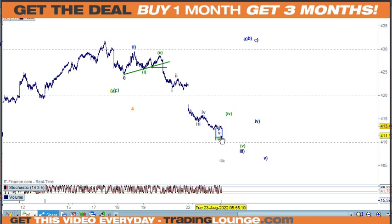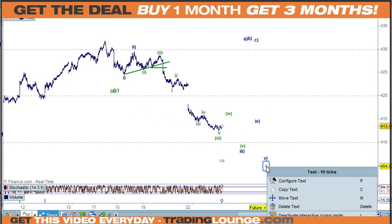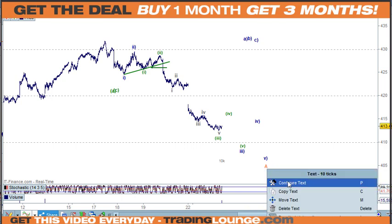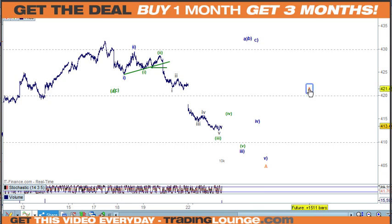So we need all this to finish off in here, and then we'll look at this as being the wave A here, or in the bigger bearish market it could be wave 1 here, and then we'll look for the B wave back. So we've got plenty of time. Don't feel like you're missing out on anything. And this can also be wave 2 here.